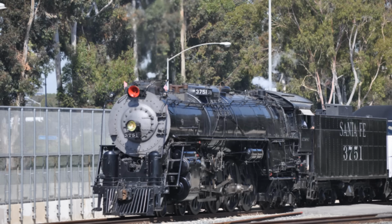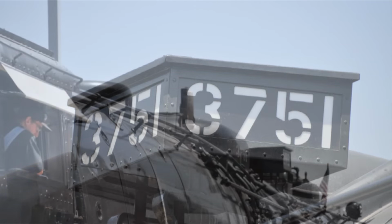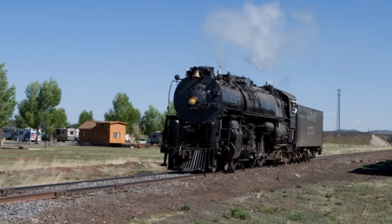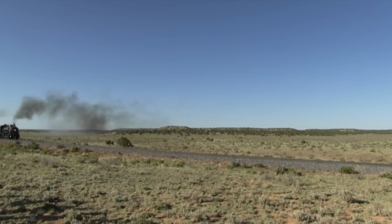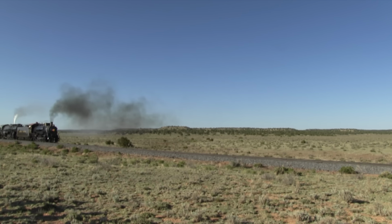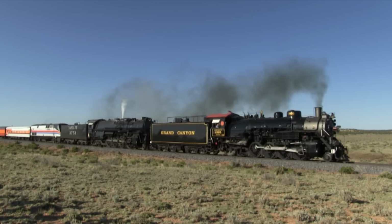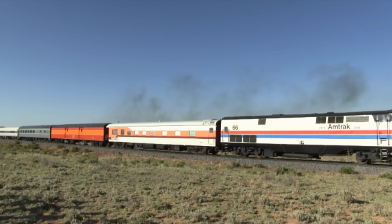In 1986, a group by the name of the San Bernardino Railroad Historical Society purchased the locomotive and restored it to operating condition. Since returning to steam in 1991, 3751 has traveled to various parts of the western United States on several excursion trips. In May of 2012, Santa Fe 3751 took to the main line once again, making a 5-day excursion to the Grand Canyon and return as part of Arizona's state Centennial celebration.